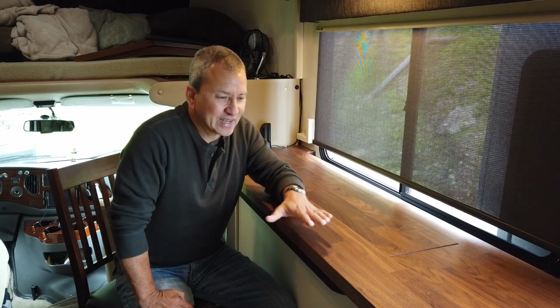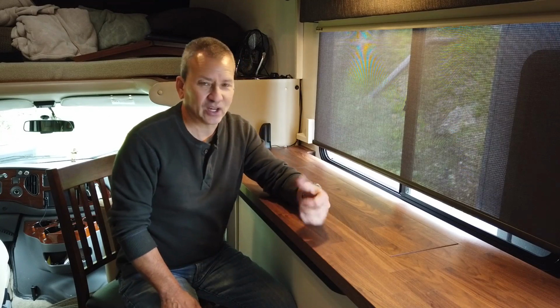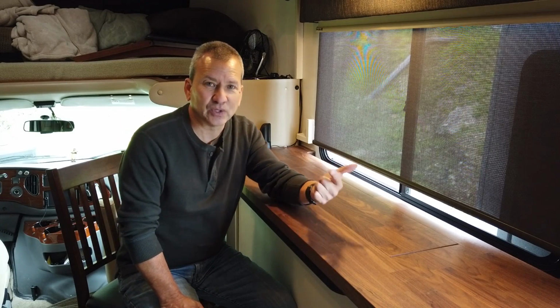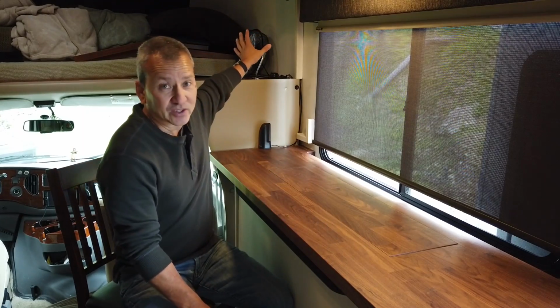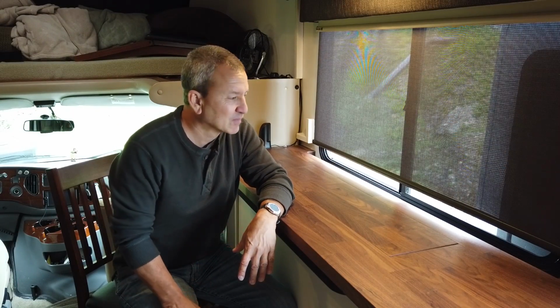So recently we decided what we really needed, and what we've always wanted in this space, was a desk, and we wanted a place to use as a table, and we also wanted to relocate our TV, which was up there, in a really poor location for actually watching TV. So we wanted to locate it here more centrally to simulate more of a living room feel in here.